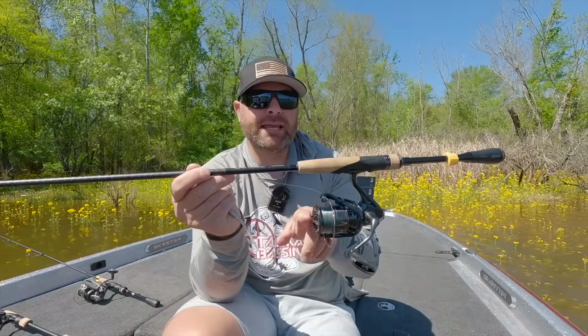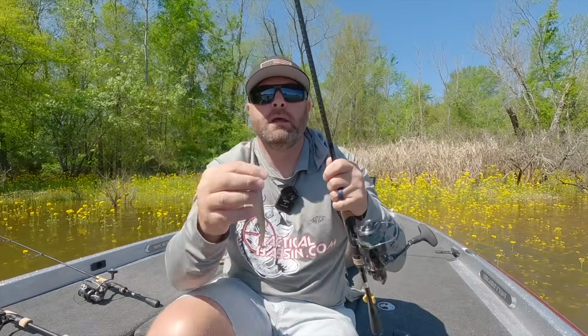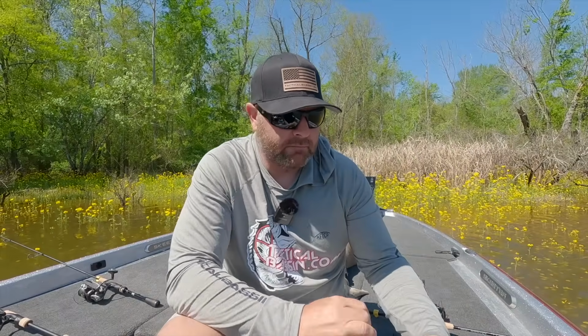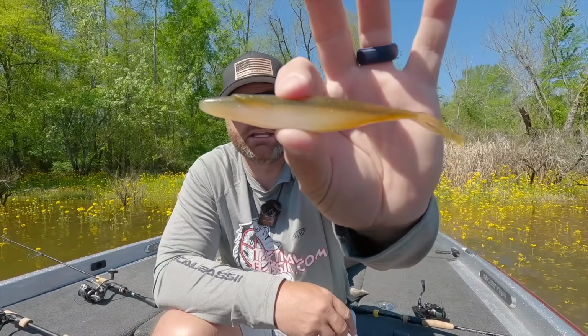Yes, you are throwing lighter line. I'm throwing 10-pound braid to, this is actually 10-pound fluorocarbon if I'm fishing around bigger fish. I do have another setup here that we're gonna talk about in just a second. But this guy right here, the Sakamata shad, this is a bait that you could not get for the longest time, and they're still hard to get.